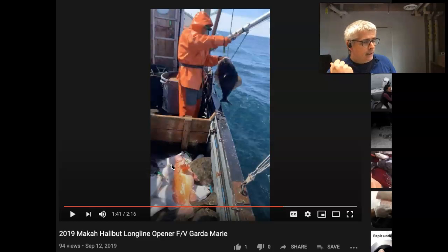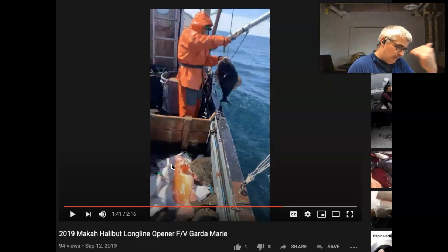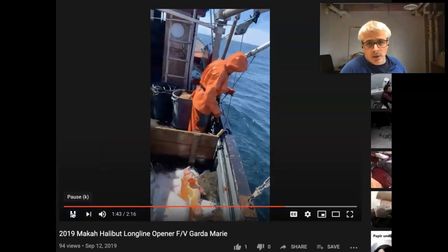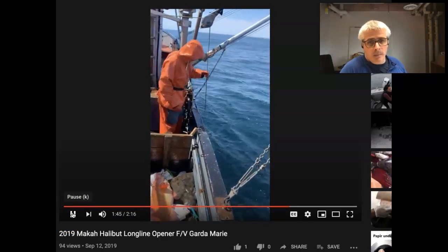For hook and line fishers, you're required to have a rockfish descending device. So if you catch a rockfish while you're halibut fishing, you're required to send it back down with one of those, and the idea is that as the fish goes down, pressure will shrink their air bladder, and their stomach will go back on the inside. Unclear how well that works, but let's see what happens to our yellow eye rockfish here.